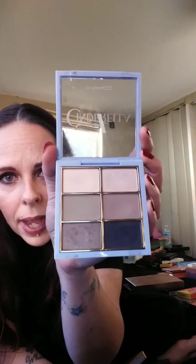Next is the MAC Cinderella palette. I'm just kind of tossing the boxes. So that's the MAC Cinderella palette. Nice little neutral palette. This is great for everyday looks, which you can see I don't do many of.